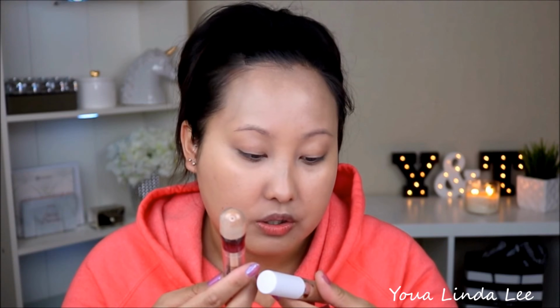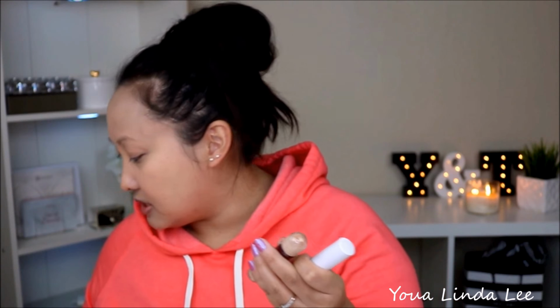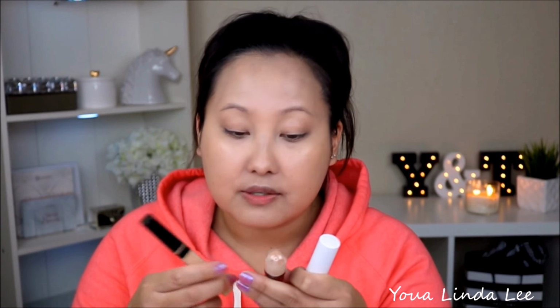Compared to, let's just say, one of my favorites, the Maybelline Instant Age Rewind, which is 0.2 fluid ounce. A typical drugstore concealer comes with 0.2. Let me just double check my Maybelline. Yeah, the typical drugstore one comes with about 0.2, so almost double what the Colourpop one has. And these range from like $5 to $10. So, $6, that's not too bad. But you get about half the product of a typical drugstore concealer.